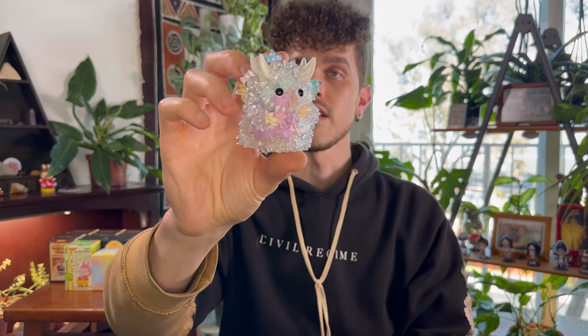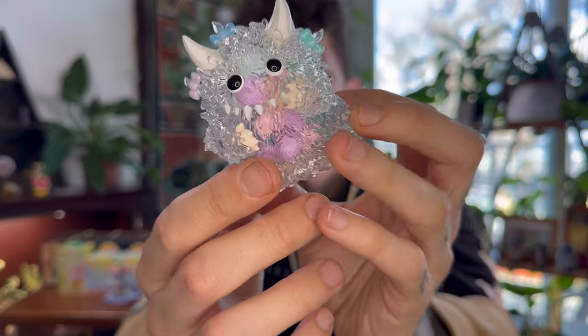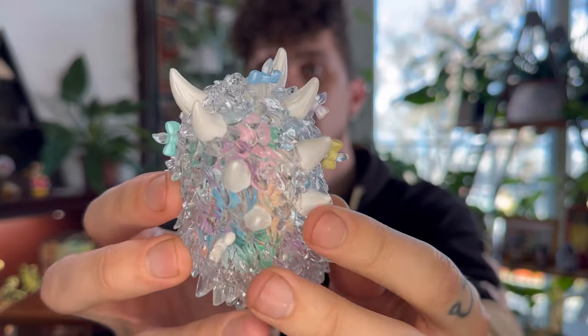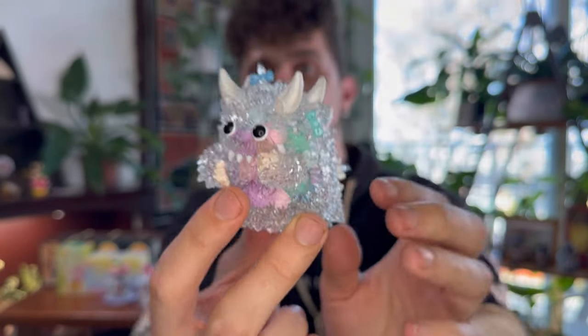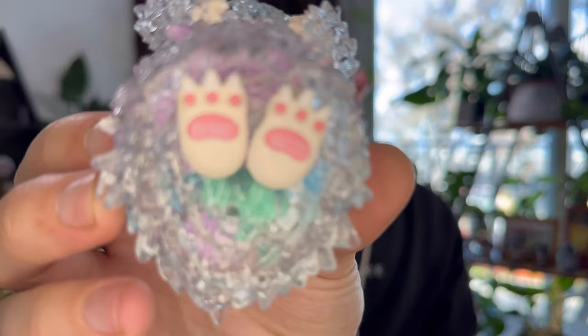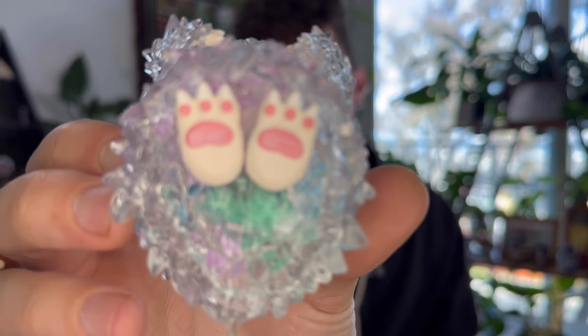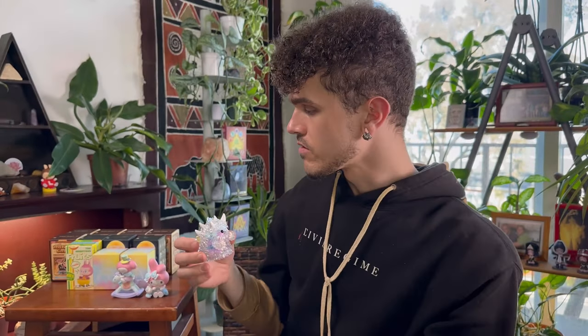It has a really cool effect with the clear plastic kind of showing the colorful insides. Yeah, it has all these little spikes on it, and you can see the hair ties. All the little bows are really cute. Nice clear and rainbow detail. And its little paws, I don't know if you can see, are not clear. You can see its little feeties and toe beans. This is super cute. They look so cute together too. Wow. So far so good, am I right? That's so cute.